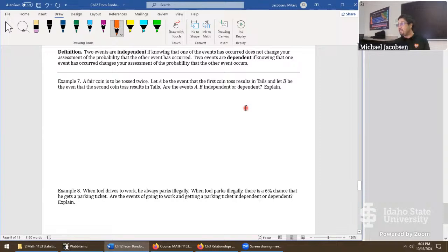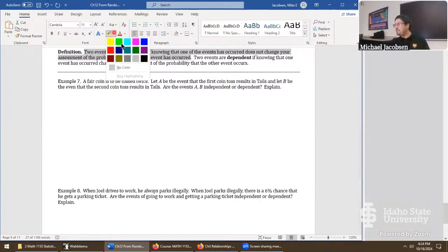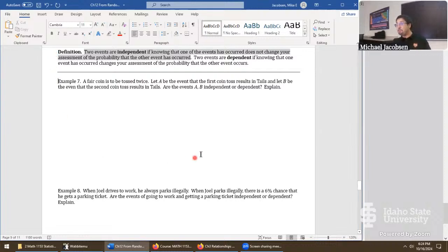It starts off by saying, two events are independent if knowing that one occurs does not change your assessment of the probability the other event has occurred. That's quite a statement. I think most people, me included, can't really learn what independence is just by reading that. You have to attach it to some kind of an example. So that's example 7, the prototypical example of an independent event.